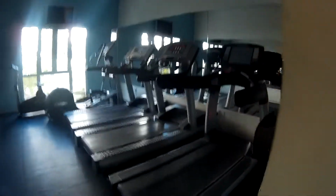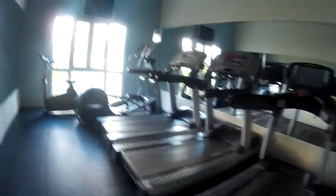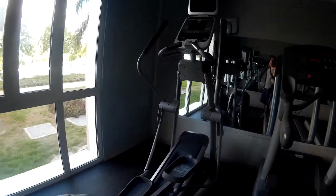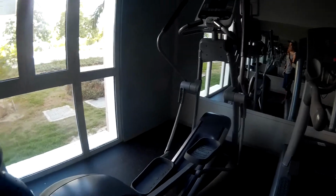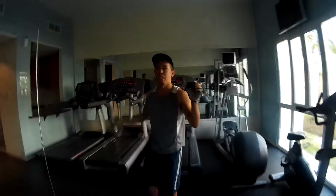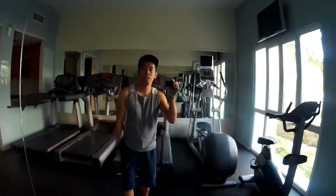Very early, it's 7 o'clock in the morning, and there is not a single person lifting here right now, only me. This room is for cardio machines, treadmills, and I don't know what this is, elliptical? I don't know exactly. And the same with all the rooms, with this very big wall mirror.